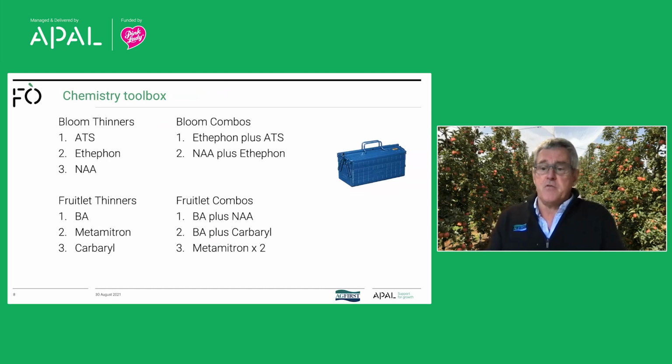decision. We look at the chemistry toolbox, and this particular list here won't include all of the tools that you might use, but it's probably the big ones that we would use in Australia. On my left, the bloom thinners being ATS, Ethifon, and NAA. And then we have bloom combos, which can include combinations of Ethifon and ATS. These are in the same tank, and NAA plus Ethifon in the same tank again, which both, they have a synergistic effect, it would appear, when you put products in the same tank versus applying them as separate applications. You get a more vigorous response.